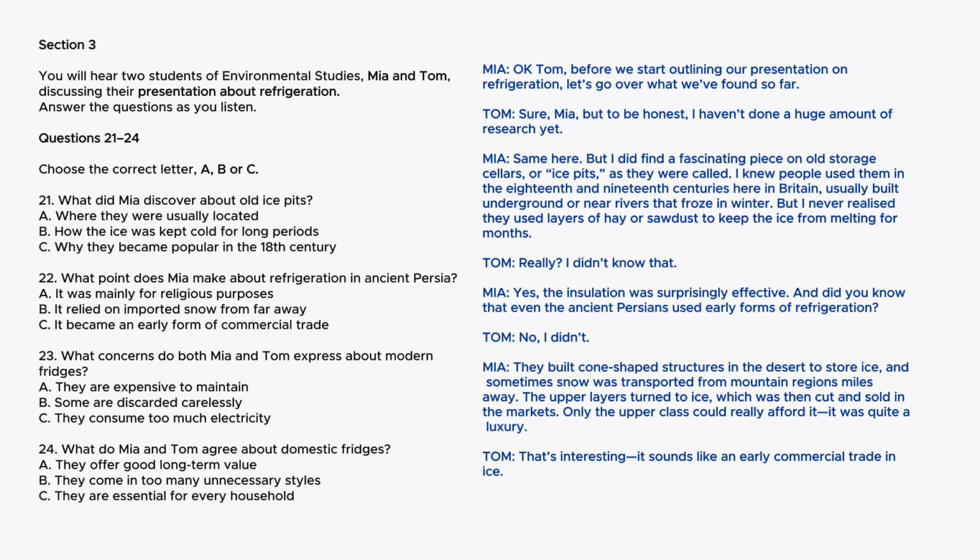Yes, the insulation was surprisingly effective. And did you know that even the ancient Persians used early forms of refrigeration? No, I didn't. They built cone-shaped structures in the desert to store ice, and sometimes snow was transported from mountain regions miles away. The upper layers turned to ice, which was then cut and sold in the markets. Only the upper class could really afford it. It was quite a luxury. That's interesting. It sounds like an early commercial trade in ice.